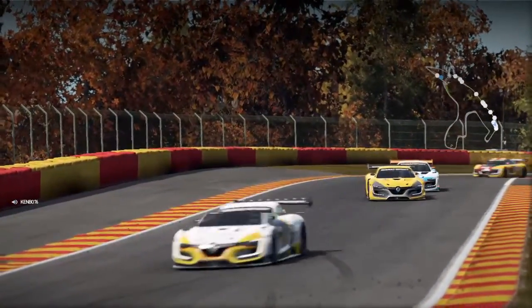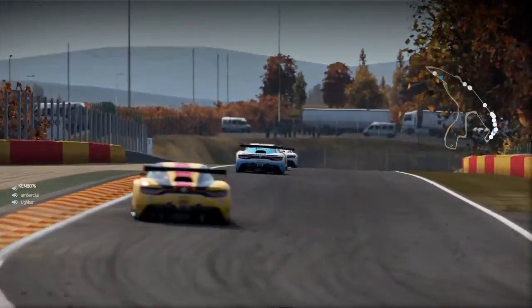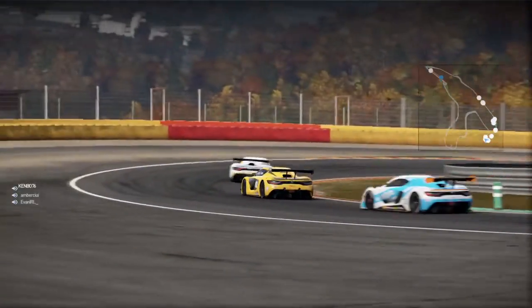It's got the map up on the screen so you guys can see where they're coming through right now. Currently coming through turns 7, 8, 9, and down around this sharp right-hander, which is turn 10, ladies and gentlemen. Turn 10, the Bruxelles is what it says.